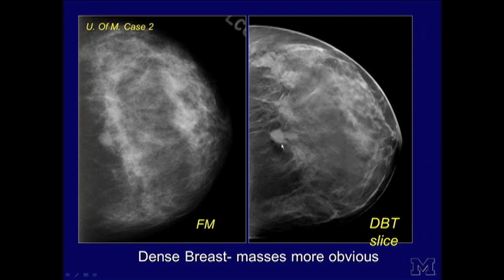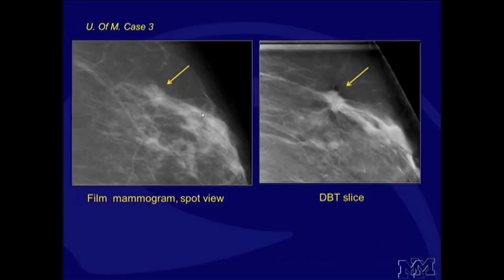Lots of times the cancers on a mammogram have these little spidery legs that come out somewhat like this. So this is a real obvious cancer on a DBT. It shows you how much better we could see the cancers on the DBT.